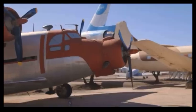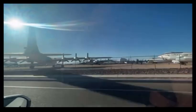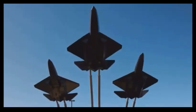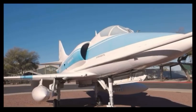The adventure is definitely going to continue as we head down south to Pima Air and Space. Let's go. Just driving up to Pima Air and Space Museum is impressive. There's already so much cool stuff outside. Let's pop inside and see what they got.